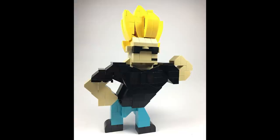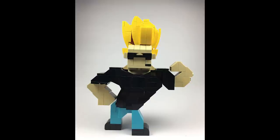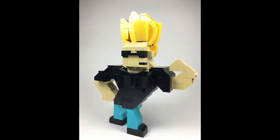I like this build for its simplicity. It really doesn't look very complex, but the stance really is pulled off quite well, and it does have that great cocky and kind of oblivious atmosphere that the Johnny Bravo character has. I like this build a lot, but let's move on to the second one.